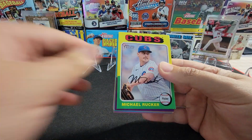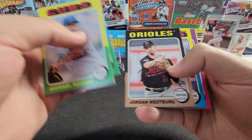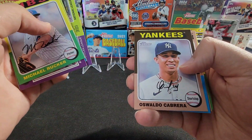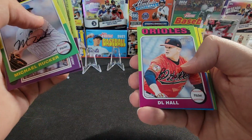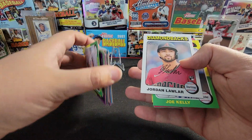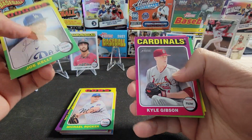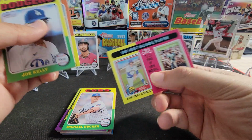I'm happy from the set builder standpoint because a lot of these cards are looking new to me. Yan Mokata, Westberg rookie. Yelich, Yu Darvish, 57 MVPs, Oswaldo Cabrera, Brendan Donovan, 19 MVPs, DL Hall, Josh Young, Colin Selby, Verdugo. Oh, that's a nice one. A rookie on the white border for the fat pack side. Jordan Lawler, Joe Kelly, Kyle Gibson, Castellanos, Austin Wells, and 81 MVPs. All right, so two white borders already.